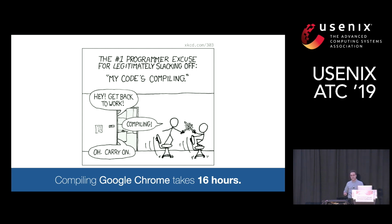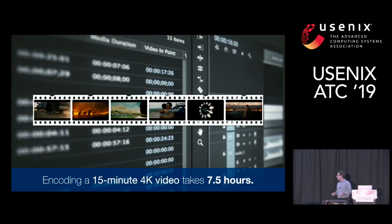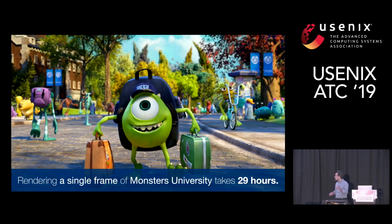On a single-core laptop, compiling Google Chrome takes 16 hours. Running unit tests for libvpx takes an hour and a half. Encoding a 15-minute-long 4K video takes more than 7 hours. And rendering a single frame of Monsters University animation takes 29 hours.